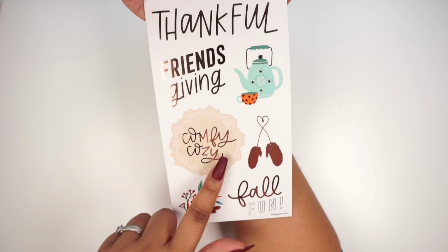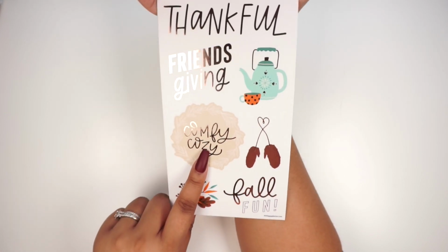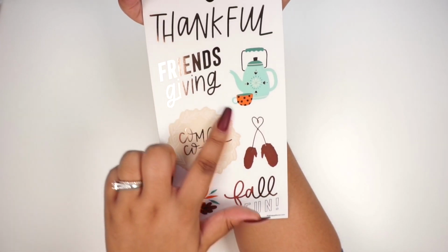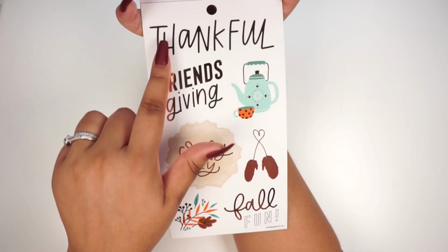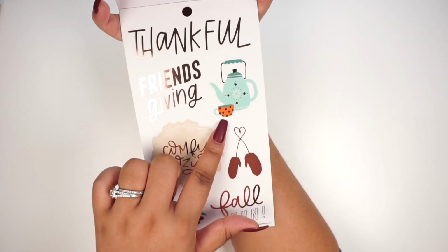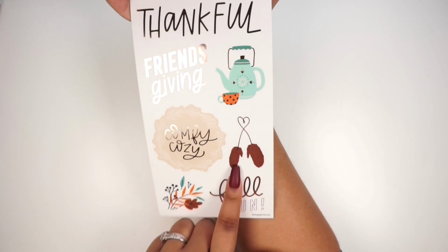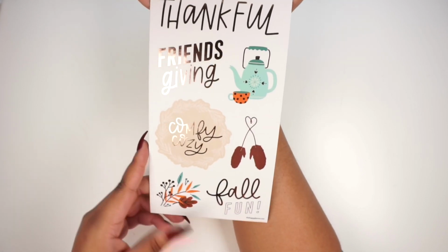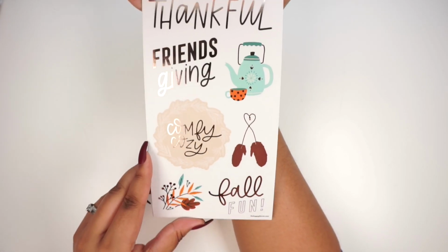And then we have this page here with clear stickers, very nice illustrations, and a really nice color palette. We have this brown foil here with a cream wreath around it. It's super cute. Friendsgiving, thankful. We have this tea kettle here with a teacup. These brown mittens. Then we have fall fun, and then we have this bundle of different leaves with some copper or brown foil.